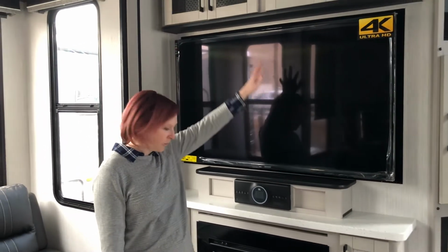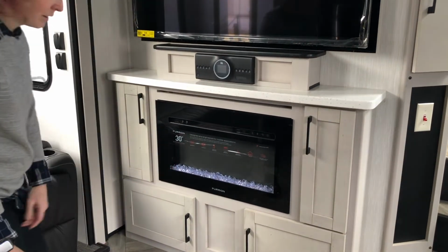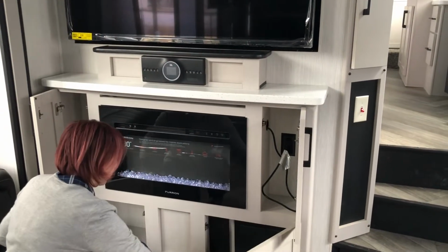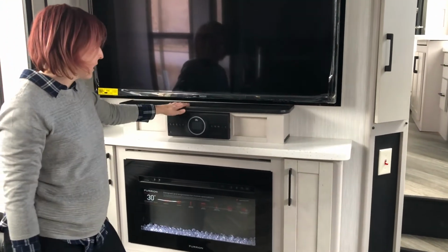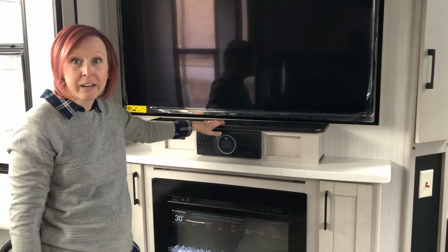Entertainment center here, quite large for a toy hauler. May I mention it has a fireplace as well. Also a little bit of storage around this entertainment unit. I'm seeing this is a JBL sound system. That's kind of the new hot brand right now.